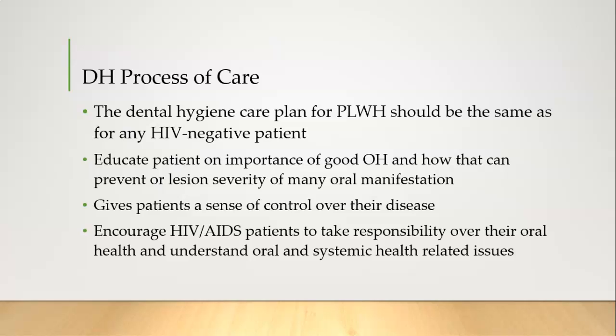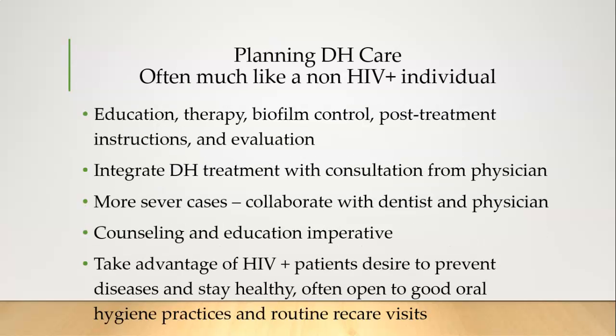You want to educate the patient on the importance of good oral hygiene and how that can lessen the severity of many oral manifestations. I think there's a typo there, it's supposed to be lessen. So the healthier they keep their mouth, of course, that's just going to be better for their overall health. It gives patients a sense of control over their disease, letting them know that the choices they make a huge difference. Encourage patients to take responsibility over their oral health and understand oral and systemic health-related issues. So when we educate them about how much the oral health is linked to systemic health, that matters so much with patients who are HIV positive. It's an important conversation for us to have with them.